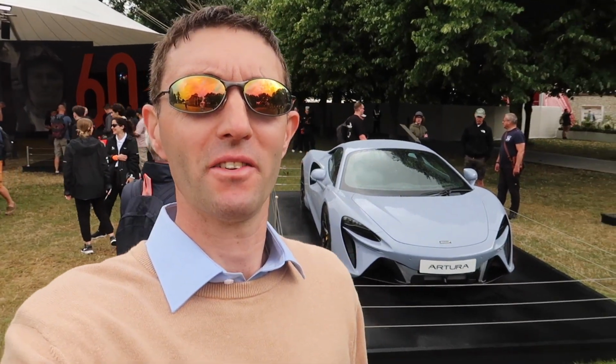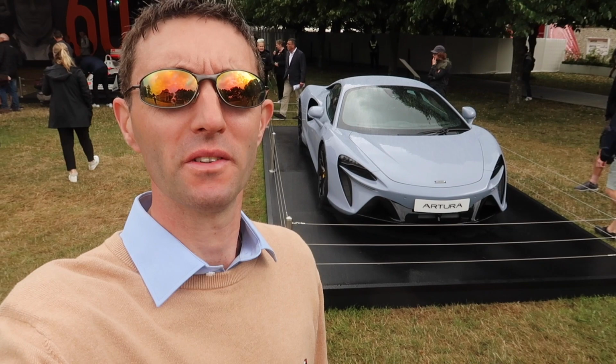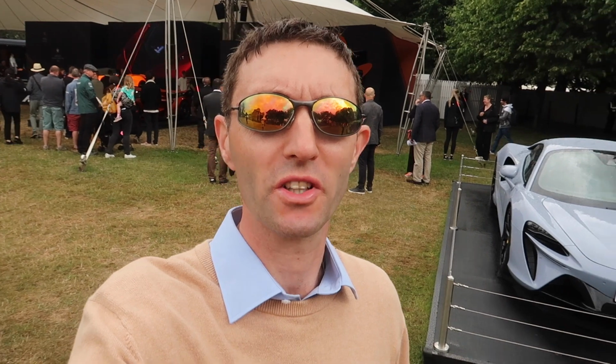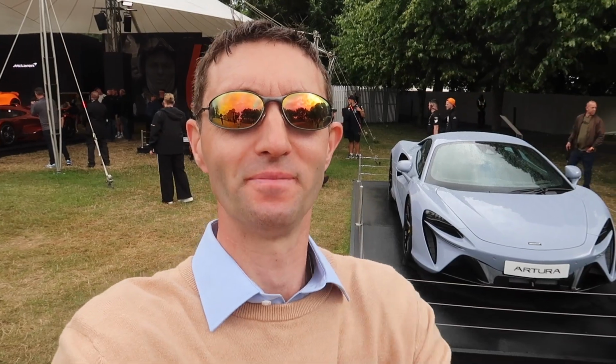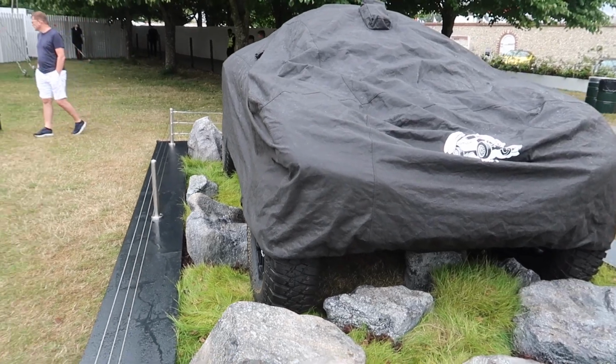Everyone, this is the McLaren stand here at Goodwood Festival of Speed 2023. McLaren is celebrating its 60th anniversary this year. As you can see, I've got one there, Artura hybrid V6 road cars behind me. So let's have a look at all the lovely cars, including the new Solus GT track-only car with a lovely NA V10 engine in it, plus a McLaren show car with a one-off colour scheme on it. So let's check out all the lovely cars here on the McLaren stand. Sadly, due to the weather, their extreme off-road buggy is all covered up.